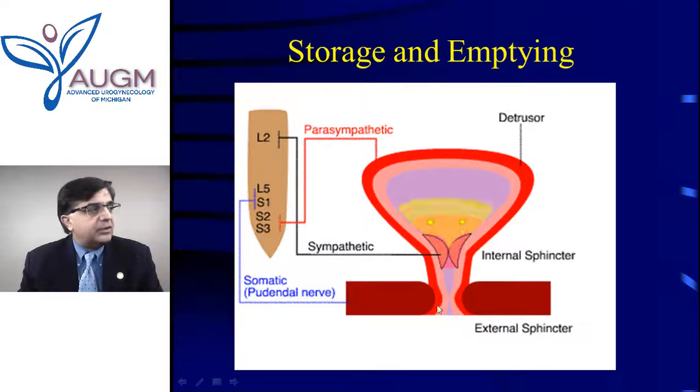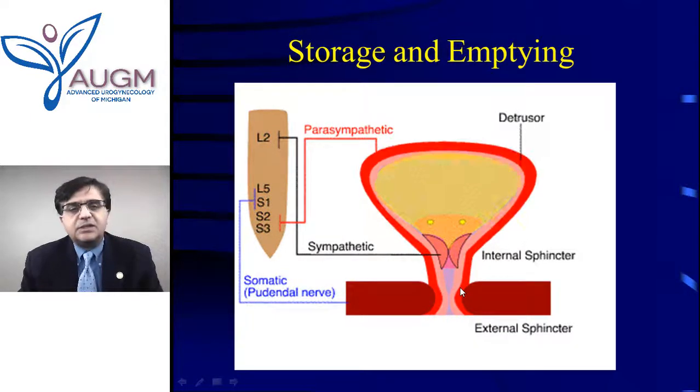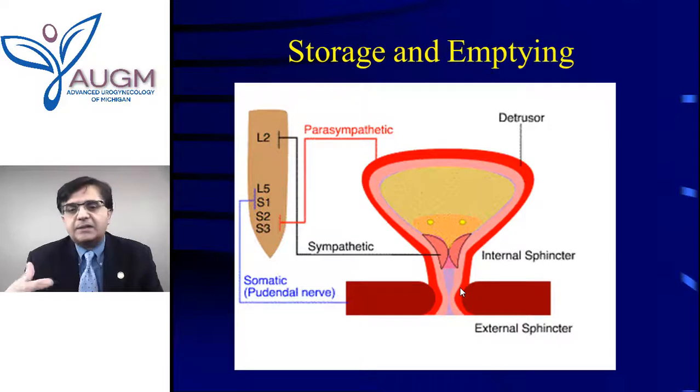During the filling phase, the urethra is tightly closed, and during the emptying phase, the bladder contracts and the urethra relaxes. So it's the opposite. When the bladder is relaxed, the urethra is tightly closed. When the bladder contracts, the urethra relaxes. And that is governed by the nervous system.